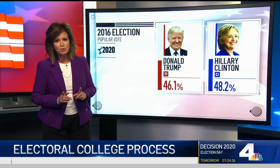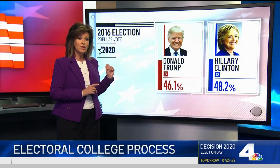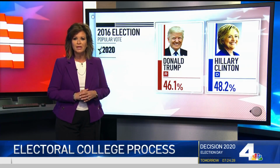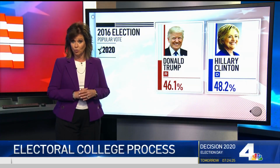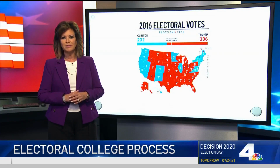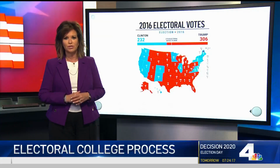The disparity between the popular vote and the Electoral College really played out in 2016 with these 2 candidates. Hillary Clinton received nearly 3 million more votes nationwide than Donald Trump. But President Trump carried 30 states and won the Electoral College with 306 votes to Clinton's 232.